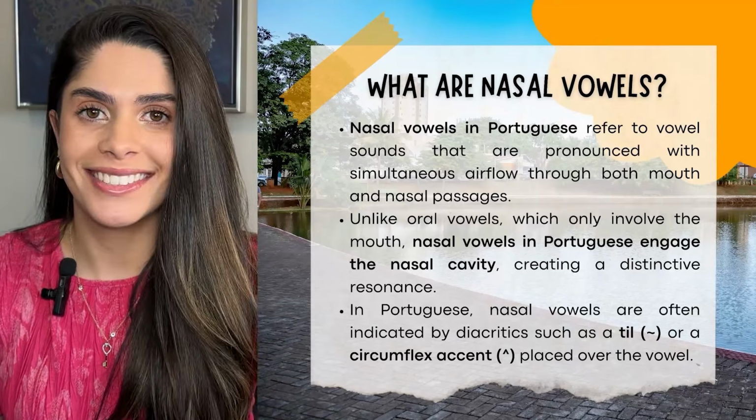Let's practice a little bit more with those examples. O tempo voa quando nos divertimos. O centro da cidade é movimentado. Estou planejando uma viagem.